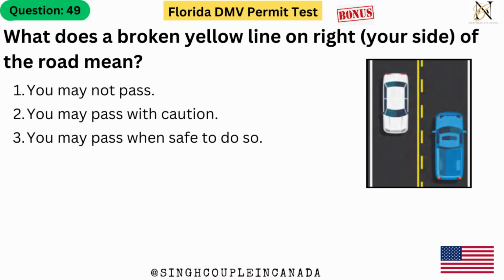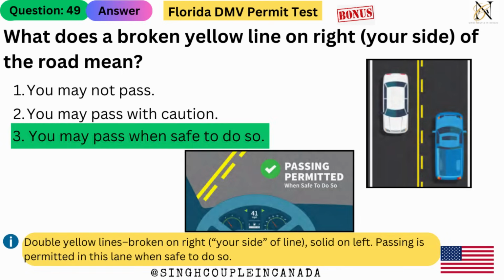What does a broken yellow line on the right, your side, of the road mean? 1. You may not pass. 2. You may pass with caution. 3. You may pass when safe to do so. The answer is 3. You may pass when safe to do so. Double yellow lines, broken on right, your side of line, solid on left. Passing is permitted in this lane when safe to do so.